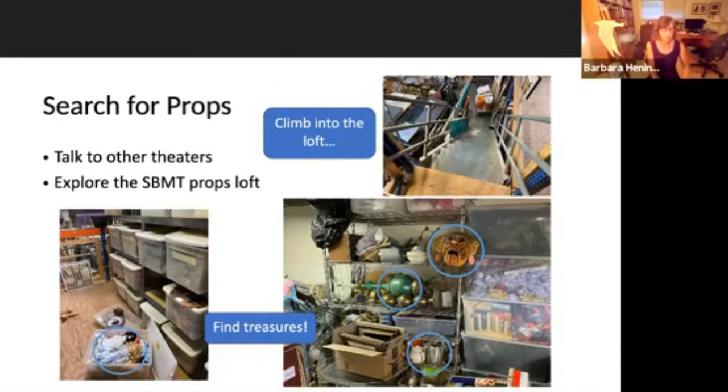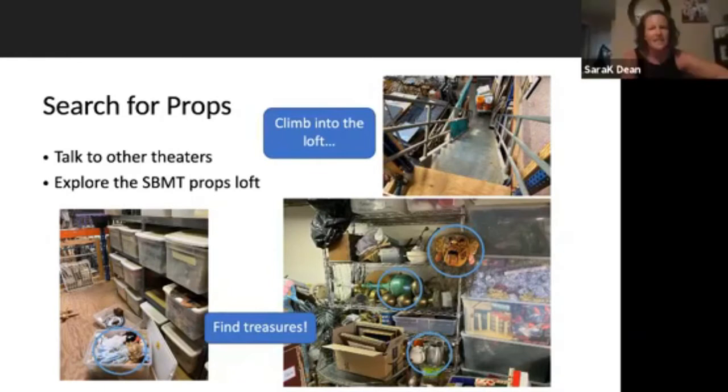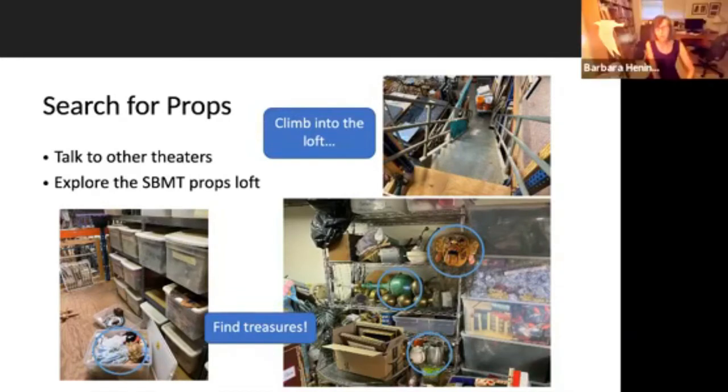We got an antique doll. Yeah. So there's a lot of stuff up there. It's fairly sizable. Number of tubs, everything delightfully organized by a mass of volunteers who we are super grateful for. Thank you, thank you. There's one tub of just grapes, which you need if you do Kiss Me, Kate.